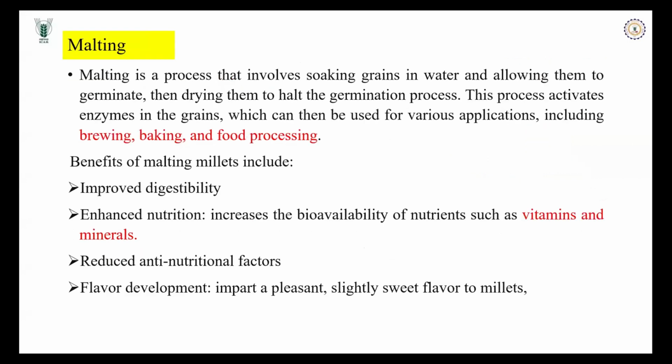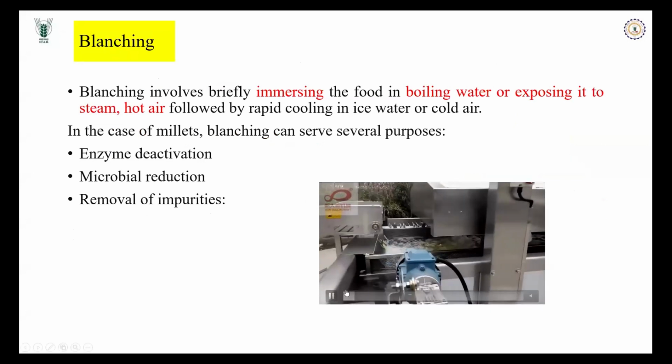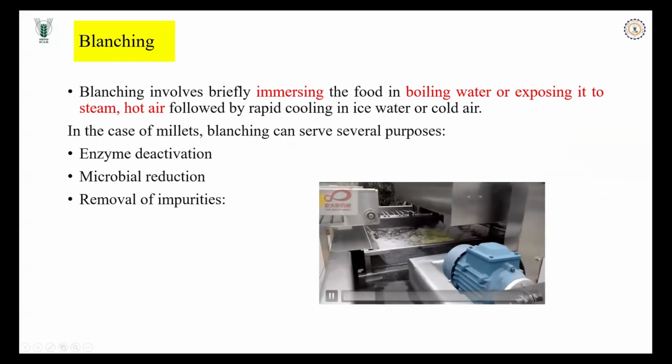Also the concept of malting of millets. A lot of products have been developed on this particular process, and always blanching is a very important part. And again, here we have equipment.